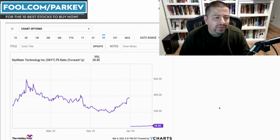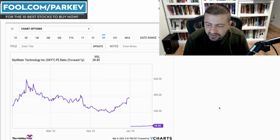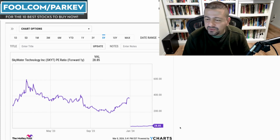And finally, I wanted to look at its valuation. It's trading at a forward price to earnings of 28.85, which is relatively inexpensive according to its own history. If you look back, this is roughly the lowest price you've been able to get Skywater Technology according to this metric going back several years.